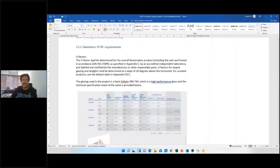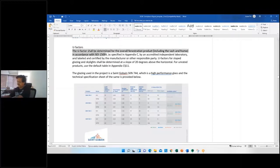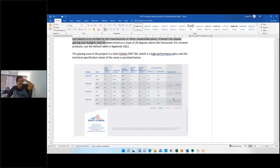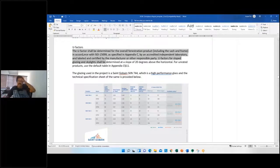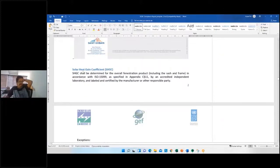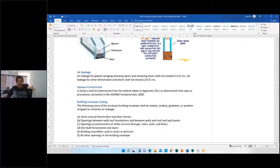For example, as a mandatory requirement of ECBC, U factor shall be determined for the overall fenestration in accordance with ISO 15099, right, by an accredited independent laboratory. So you can add the certificate from where you have got your U factor verified and things like that. And then similar is with the SHGC, and then air leakage.